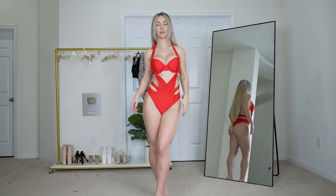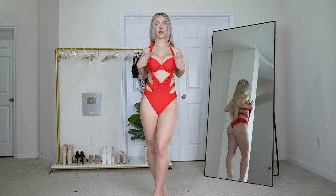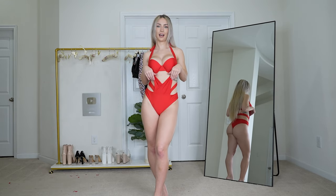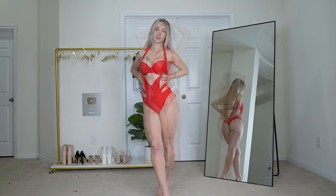Again, I think the design is really cute. I usually pick bikinis, but I really liked the strappiness of this one piece and the long straps going on the front as well. I just think it's a really cute design and I really love the color.